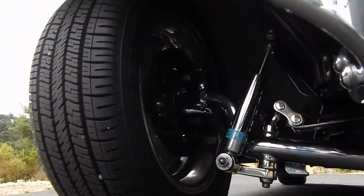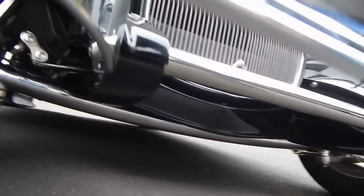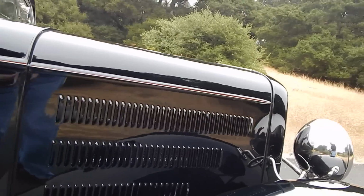These chassis are built for this style of car. They're very nice chassis, and I don't need to tell you that. You just got to look them up. Chrome Bilstein gas shocks. Got that out that time.